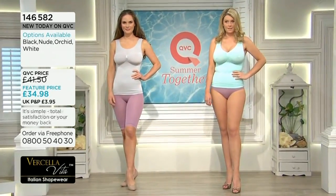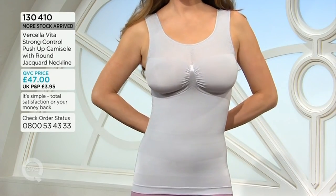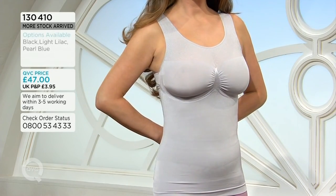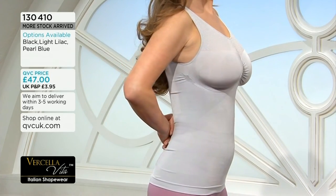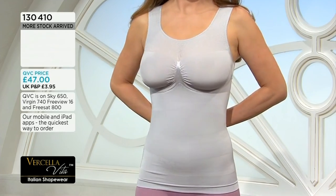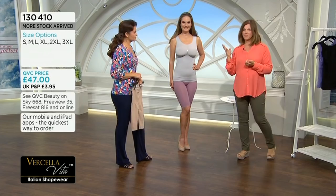Yeah, absolutely. Colours that we've got for you, the orchid that you see, they've actually got the strong control push-up camisole with the round jacquard neckline, which is what Deborah is wearing, and we'll take a look at the other colours in just a moment. The black, the light lilac, and the pearl blue. Pearl blue, which is the sort of silvery, pearly silver tone, is what Deborah is wearing.